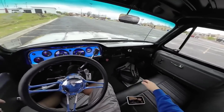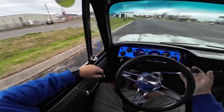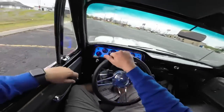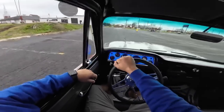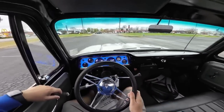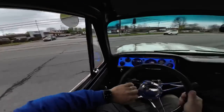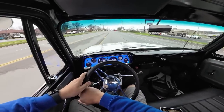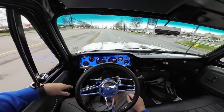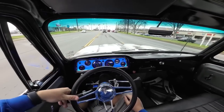Yeah, let's rock and roll, guys. There's reverse for you. Neutral drive. Kicks the tires over easy. I mean, it just sits there and spins. She's got plenty of get up and go. Definitely hits in second too.